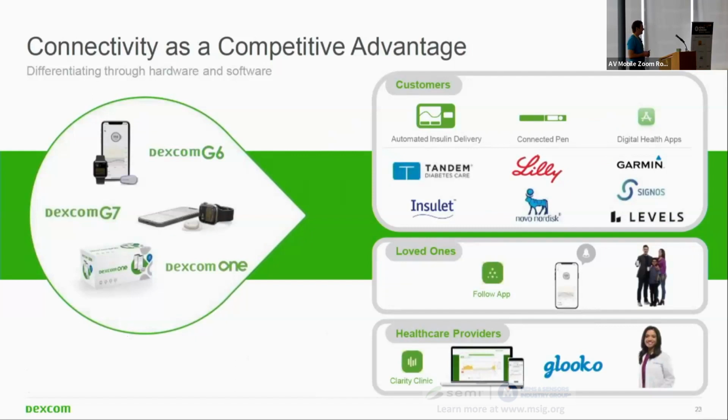We see connectivity as a competitive advantage. So we have been partnered for a number of years with folks making insulin pumps. And the recent emergence of automated insulin delivery is a significant growth driver in our type 1 market. So folks like Tandem and Insulet have partnered with us to power their insulin delivery systems. And now with AID, folks don't necessarily have to titrate insulin. They can actually use the system in a closed loop and have the system titrate insulin in response to their glycemic load.